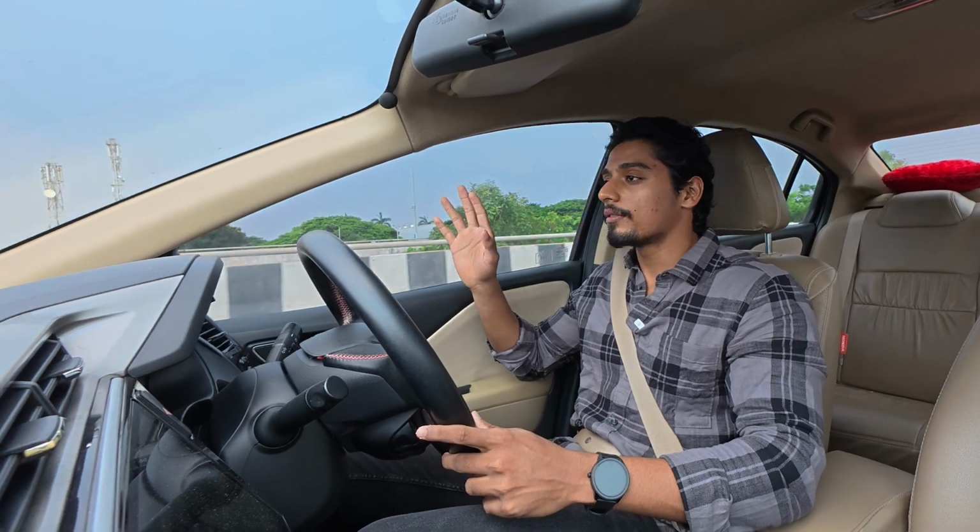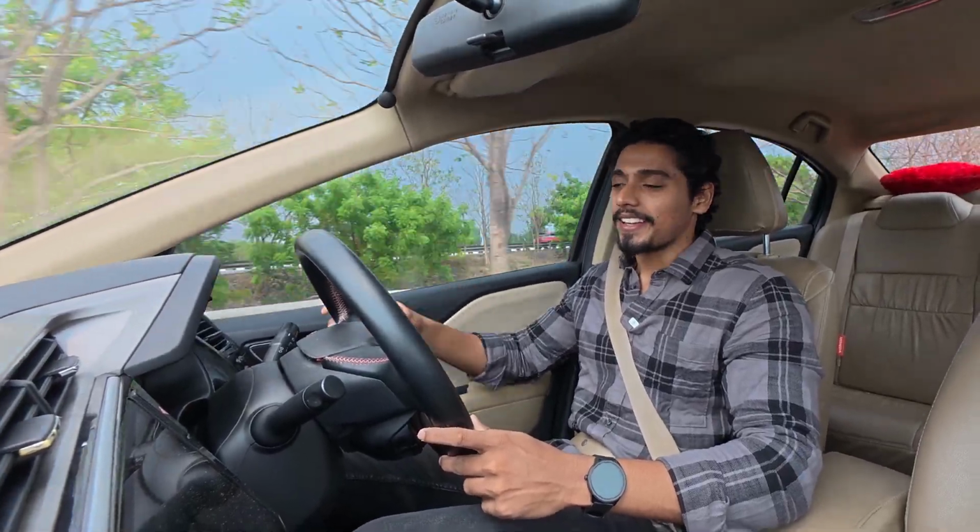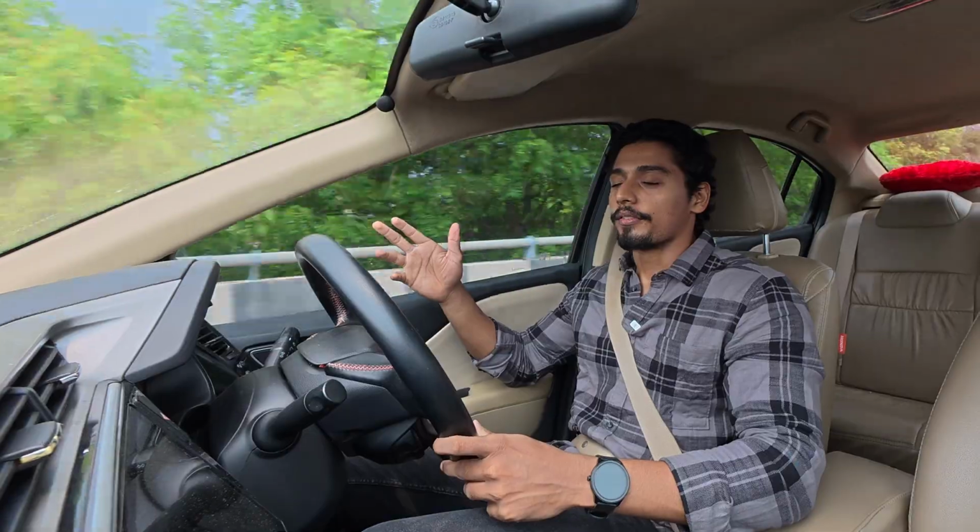And the brake pedal is also feeling pretty good. In my car, the slave cylinder has gone. It's time for replacing the slave cylinder, but I have not replaced it. It's still working. I will not change things that are working. So in my car, the clutch is pretty hard, but if you are buying new, it should be soft.